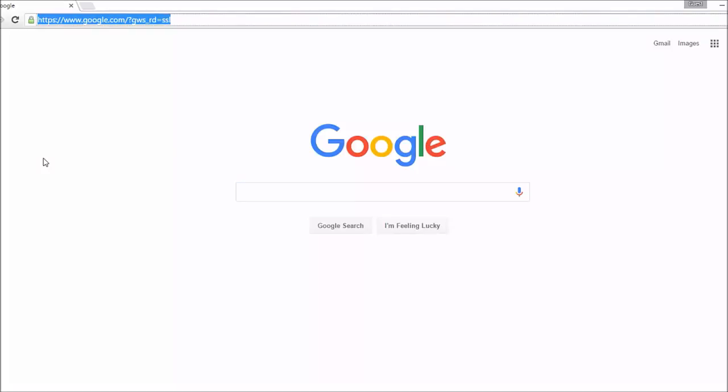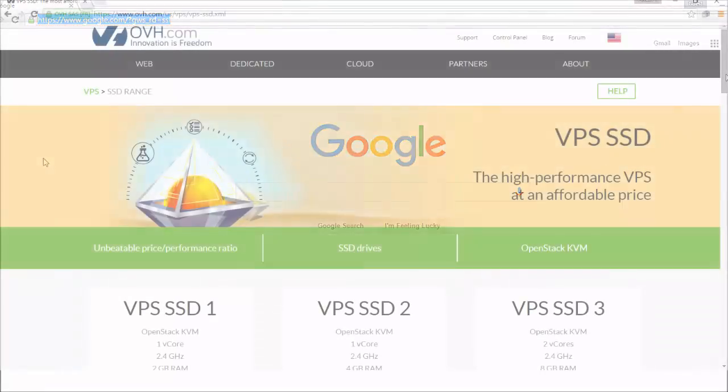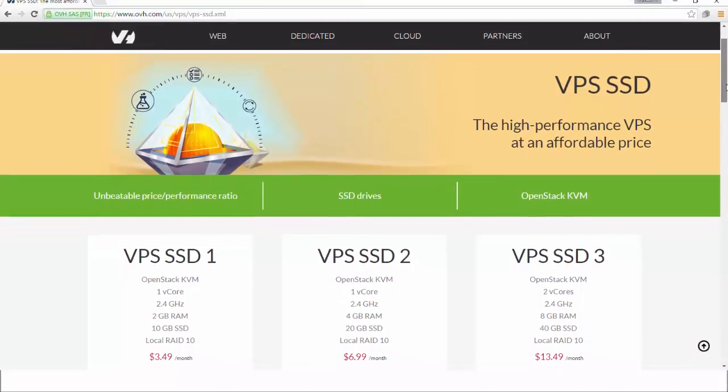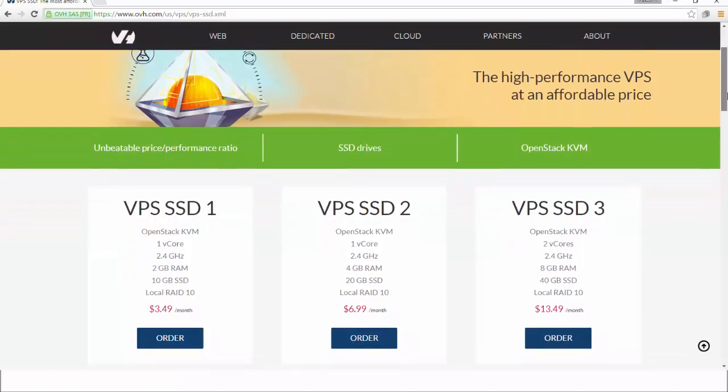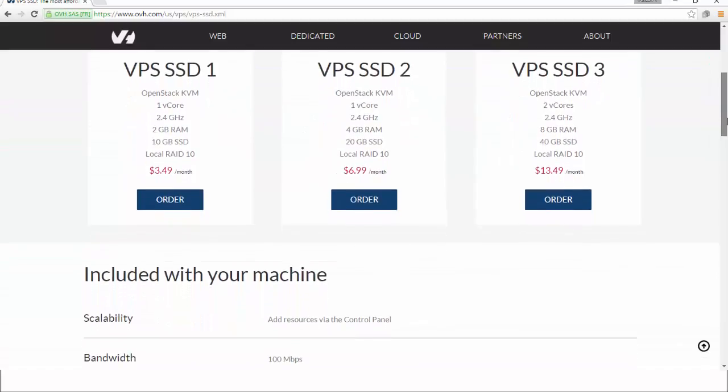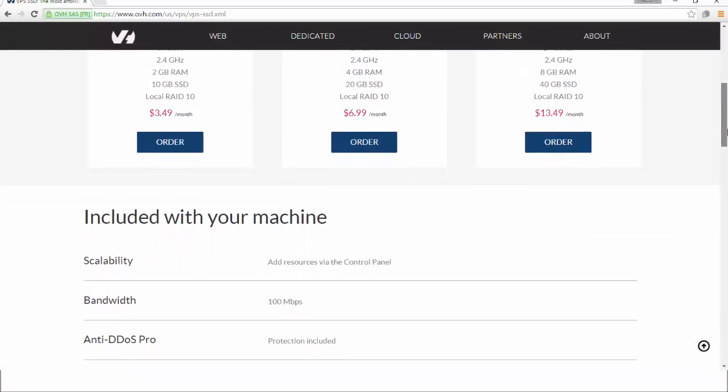So the first thing you need to do is purchase and decide what hosting you want to use. There's many hosts you can pick from. Some good, cheap, decent ones for the price: OVH has VPS servers if you're just doing small tasks or small web hosting. They're pretty nice little boxes, just virtual machines. They're nice and cheap. I think they start at like $3.50 for their cheapest plan.